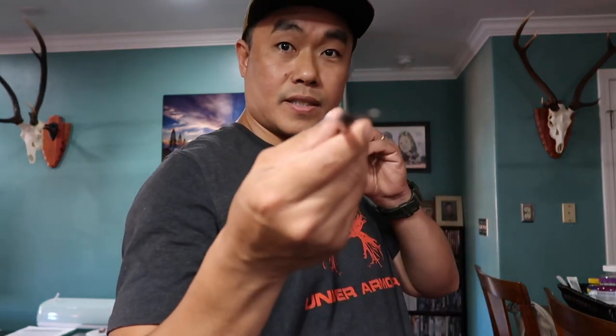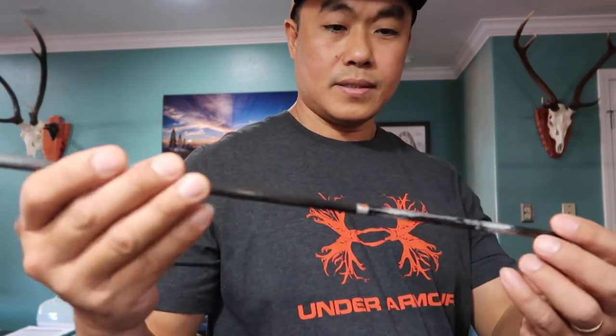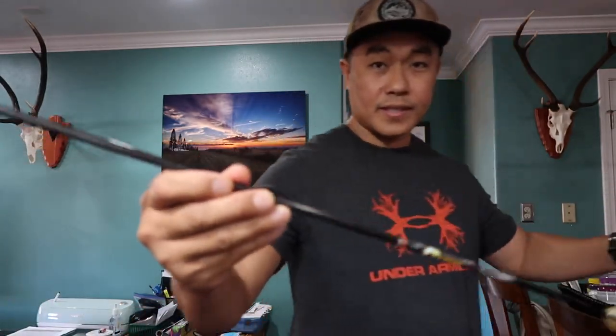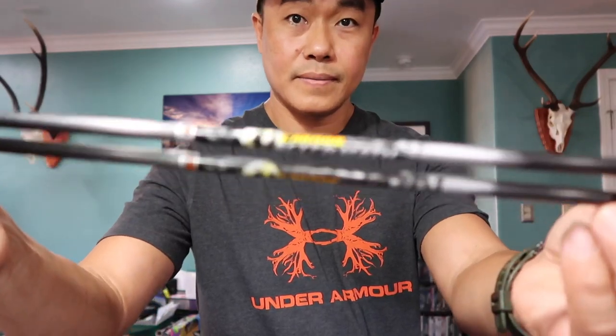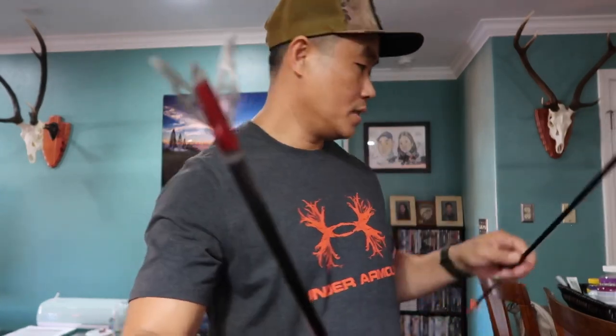It's a Rage chisel tip, and as you can see, the blade is kind of mangled. I don't know if you guys can see that, but it's an Easton Aftermath. That's the arrow that I shoot. It's the same arrows that I have right here, same exact length. Easton Aftermaths. But I have long since run out of the chisel tip and been using this arrow.